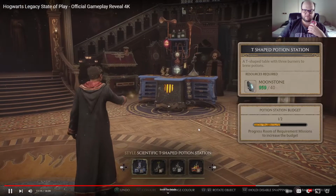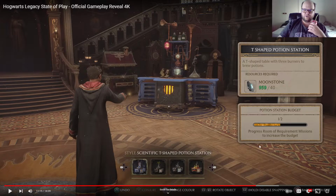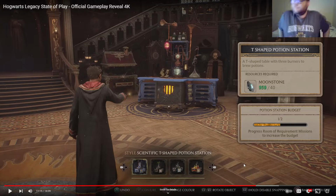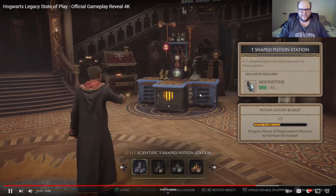That is the Room of Requirement. Also, we have, like I said, scientific T-shaped potion station. You can actually put two. That is your potion, your moonstone. Let me just shut up shop for a bit. Now am I coming across the dock? And that's me moving a can. So we do actually have other potion stations that allow us to brew three potions at once.